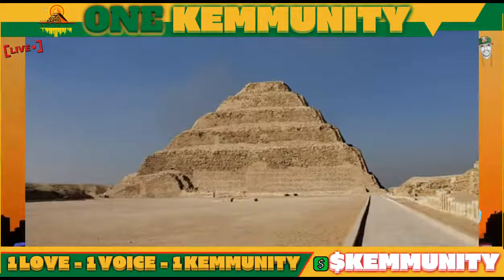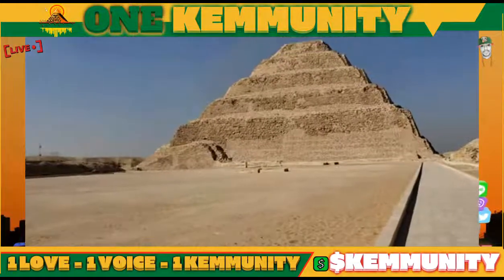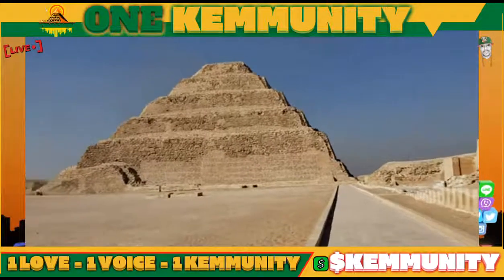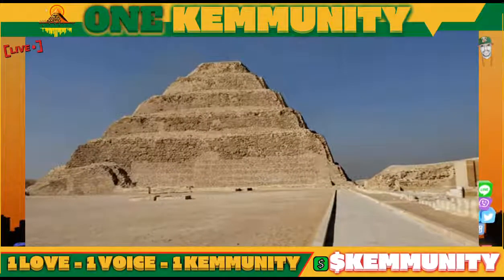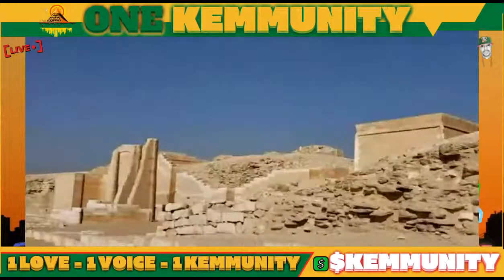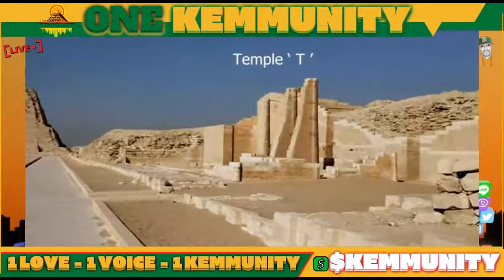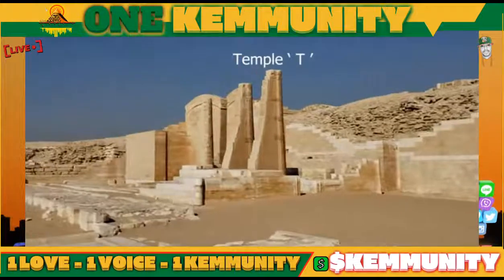The Step Pyramid is now open for visitors after it was closed for 14 years for restoration. The restoration process was required as the pyramid condition was deteriorating, especially after the 1992 earthquake. The Step Pyramid is the evolution of a mastaba, which is a roofed burial room. This is Temple T. It was probably used for the Heb-Sed rituals.